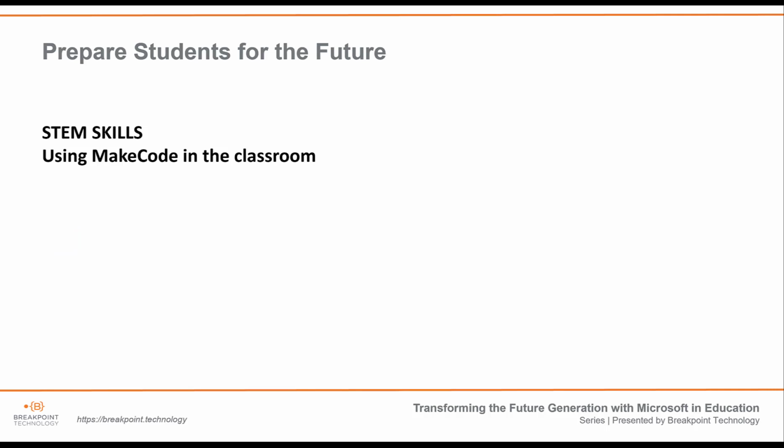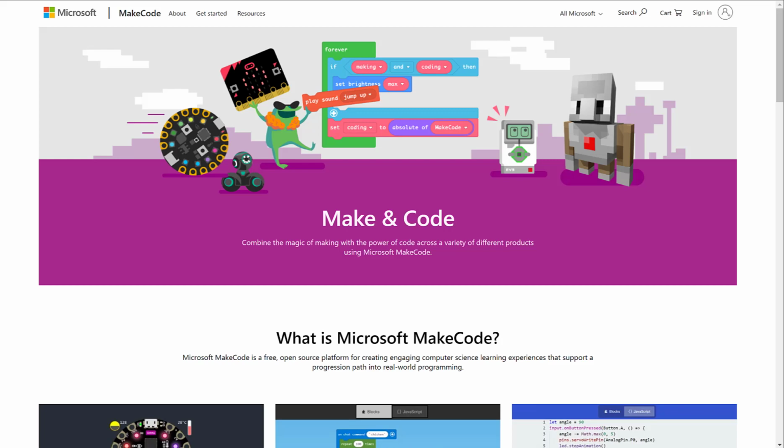STEM skills. Using MakeCode in the classroom. It is important to inspire new generations of technology makers through fun, relevant projects that will help them understand how computer systems work. Here we are in Microsoft MakeCode, which is a free open-source computing education platform with both drag-and-drop blocks and JavaScript code editors. The mission of MakeCode is to inspire new generations of technology makers through fun, relevant projects that help them understand how computers work.